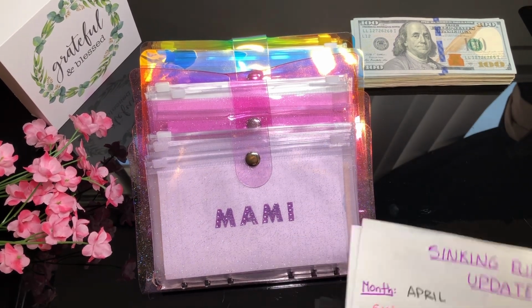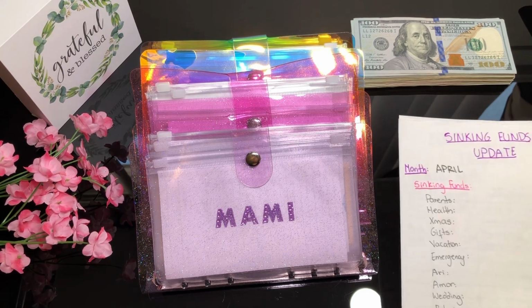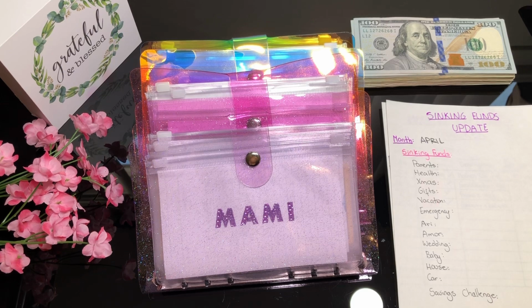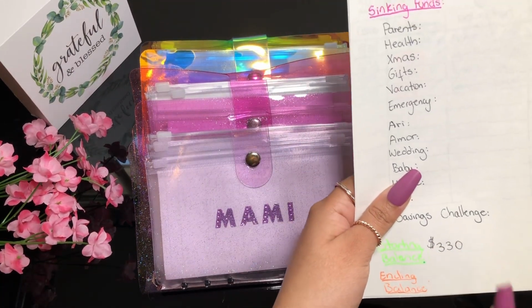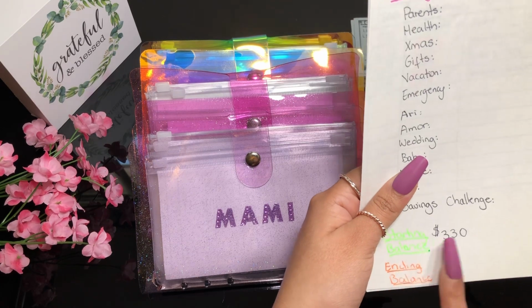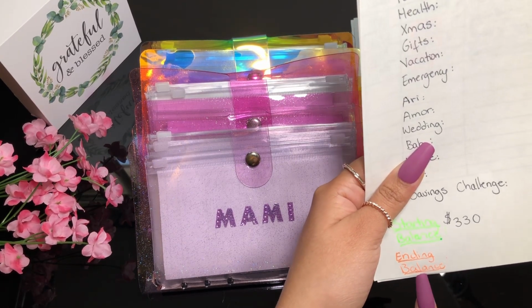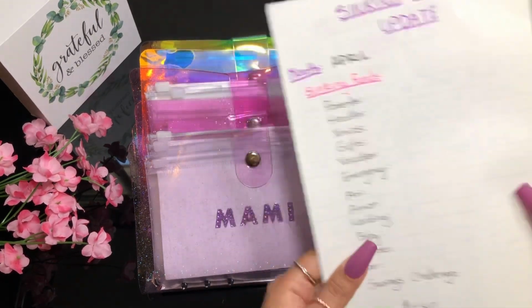So moving on to my sinking funds update, and for this one right here, we're gonna see how much we have saved for the month of April. Okay, so we started March with $330, and that was our starting balance, and we're gonna see what was our ending balance for the month of April, okay? And then we're gonna see the difference too.